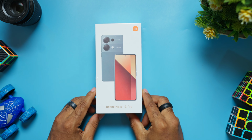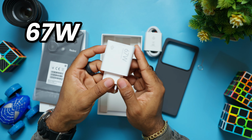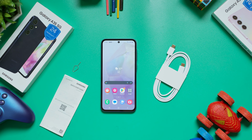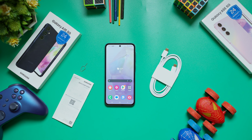First off, unboxings are a better experience with the Redmi device. At least you get a 67-watt charger out of the box alongside the smartphone itself. The Galaxy comes out of the box with no accessories, just the device and a SIM ejector, obviously USB for both, and the user guides.